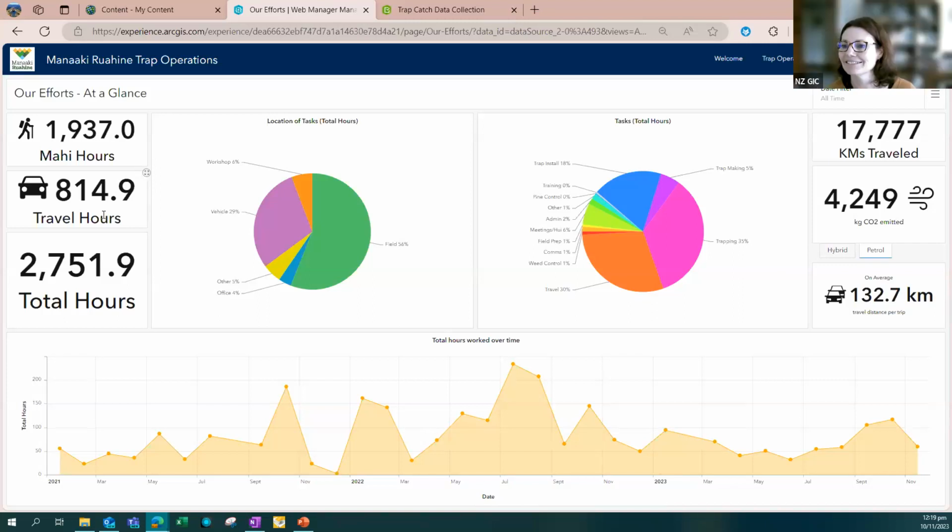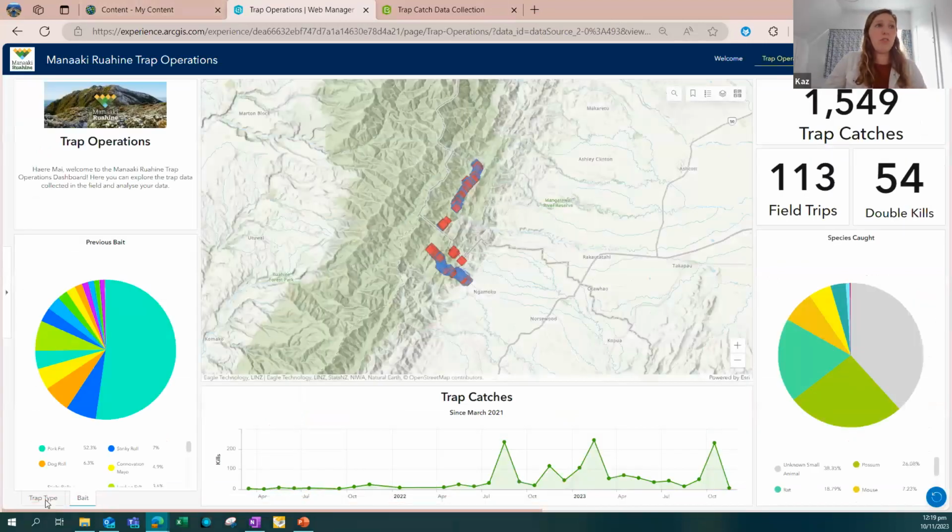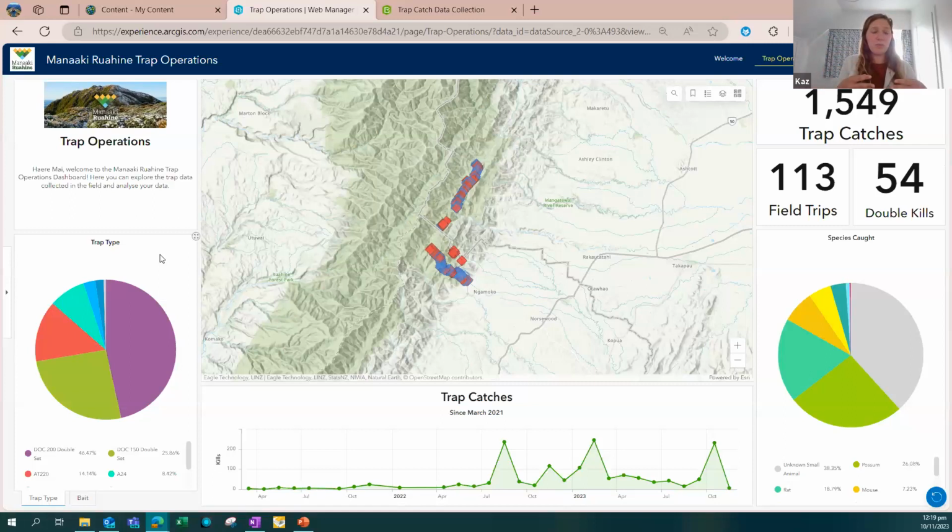Go ahead, Parker. You were saying, Kaz, why they started with Trap NZ, right? I think they started with Trap NZ, but it was not capturing the level of data that they wanted. So they wanted to be able to make these correlations between the trap type, the species caught, the previous bait, all of that. And I think Trap NZ, to be honest, I haven't spent too much time working with it, but they couldn't figure it out. And I was like, well, I know how to use this system, so I could just build one for you.